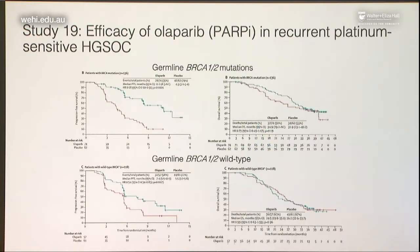And there have been a number of trials demonstrating efficacy of PARP inhibitors in BRCA1 or 2 mutant ovarian carcinomas, including this study 19, which is a pivotal trial for PARP inhibitor olaparib. And here you can see that patients with germline mutations had significantly longer progression-free survival for olaparib compared with the placebo. So you can see here.